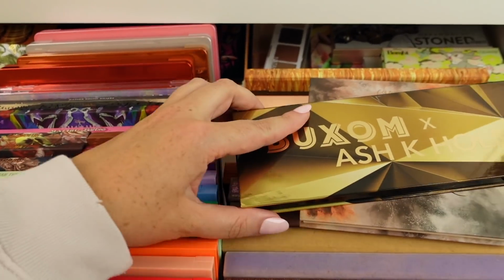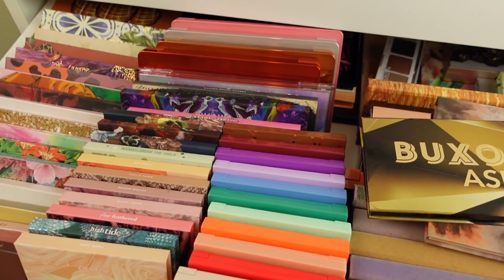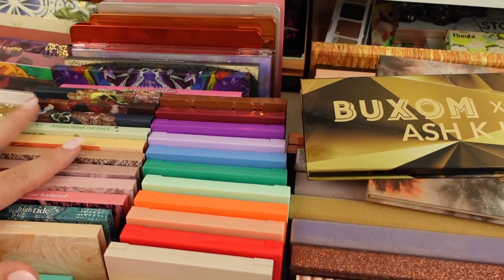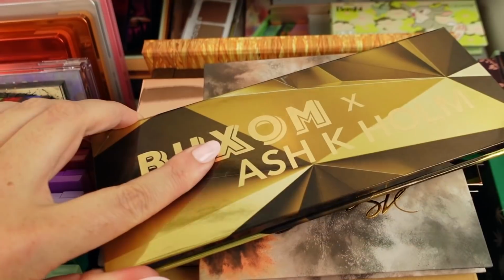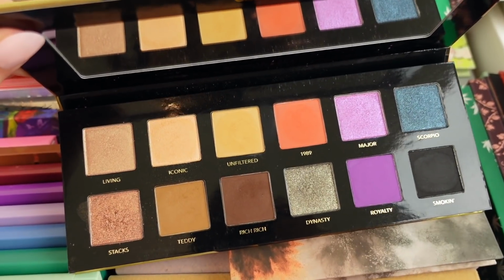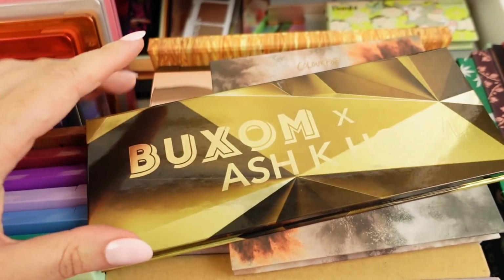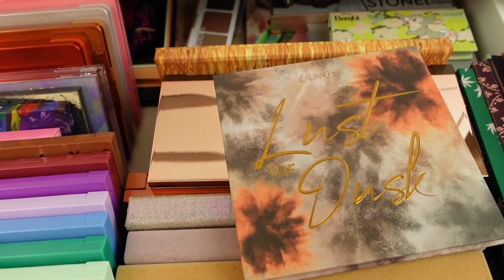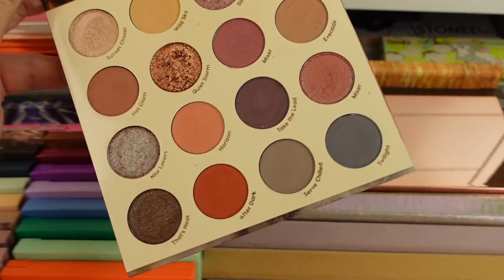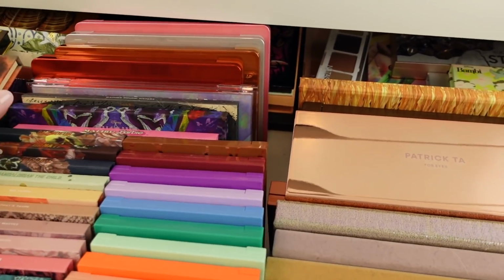Okay, I put all of my eyeshadow palettes back that were in my drawer, but I think I might use a few of the same ones. I don't want to overload my everyday makeup drawer with eyeshadow palettes because then I just don't get to all of them. So for now, I think I'm going to choose 5. I do want to use the Buxom Ash K Home palette again. This one is so perfect for fall. I love the colors in here. This formula is amazing, so much better than their other palettes. So I am going to move this one to my drawer. I'm also going to use ColourPop's Lust for Dusk again. I don't know, this palette just kind of screams fall to me. I feel like the colors are perfect for fall. I love the textures. So that's 2.